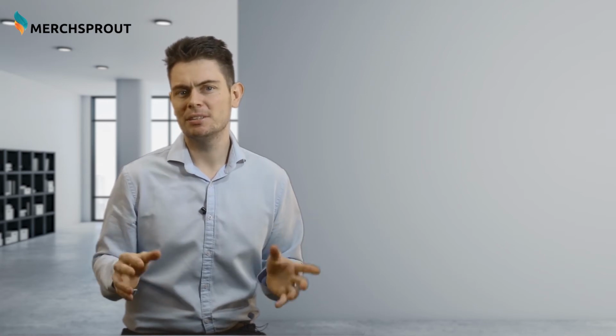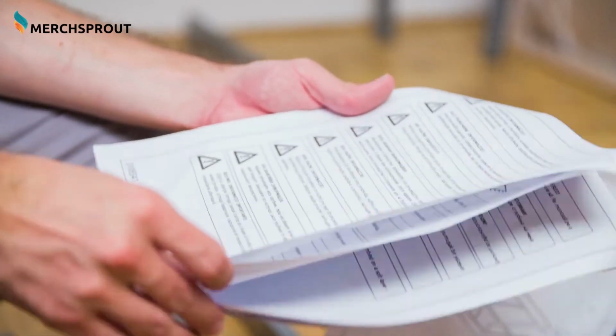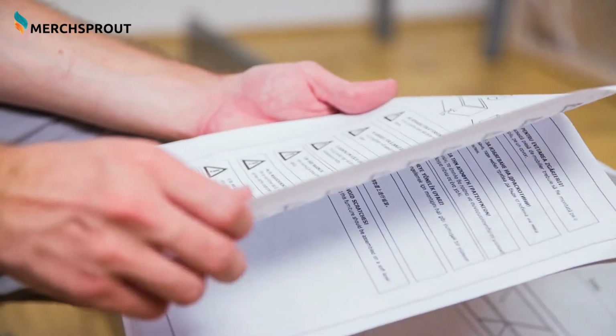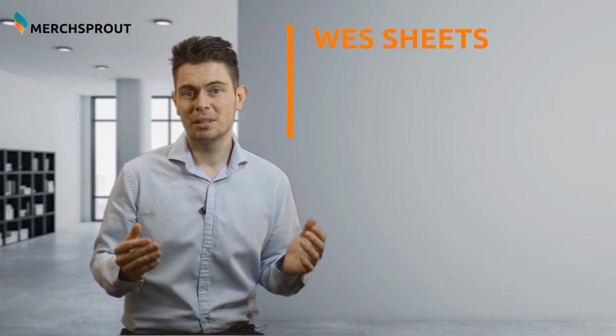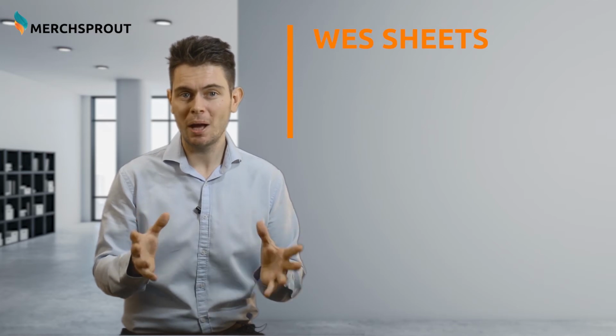So we then inquire around the product assembly. Now, everybody needs instructions on how to conduct tasks, be it as simple as placing a bolt in a hole or starting a vehicle at the end of a vehicle assembly line. If a new worker does not know the process, faults have the tendency to occur. There is, however, a way to prevent this, and it's by using WES sheets.